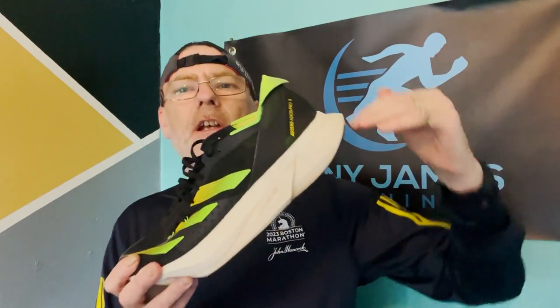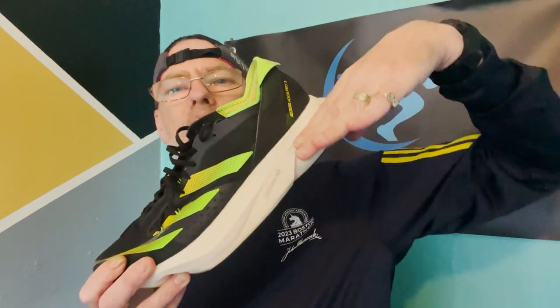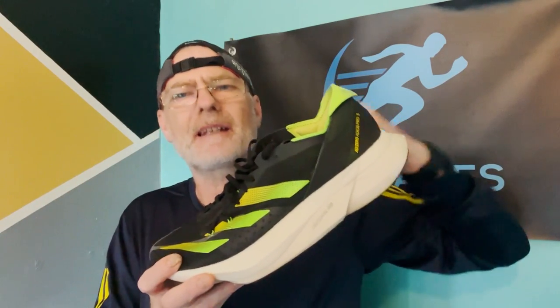In this iteration, there is no plate in the back. There was a carbon plate in the back. And I think that's what caused the problems with the original version, because it did have that plate in the back. They did give it too much rigidity, too much stiffness in the run, where you weren't feeling that you were getting the right type of return.